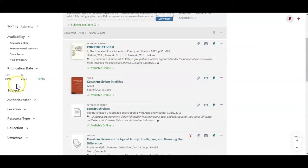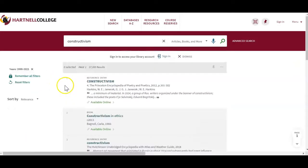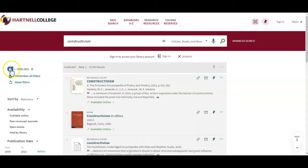The first thing I want to do is look at the date. I'm most interested in articles or books that have been written in the last 20 years and reflect the most recent research. So I'll change this date to 2000. If I click on the lock button, it will keep those dates in all my subsequent searches.